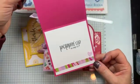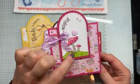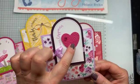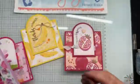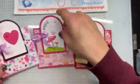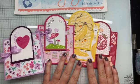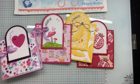And here are your insides. So this one, I used the Toadstool bundle, so the stamps and the punch, to make it. And this one has the heart from the Hearts of Elegance dies and embossed with the Starstruck embossing folder. Pretty on the inside. Do you have a favorite? Tell me what you think. I'm not sure which one is my favorite because they're all so cute. Thank you, Carrie. I hope you enjoy seeing your card design in action, my interpretation of it.